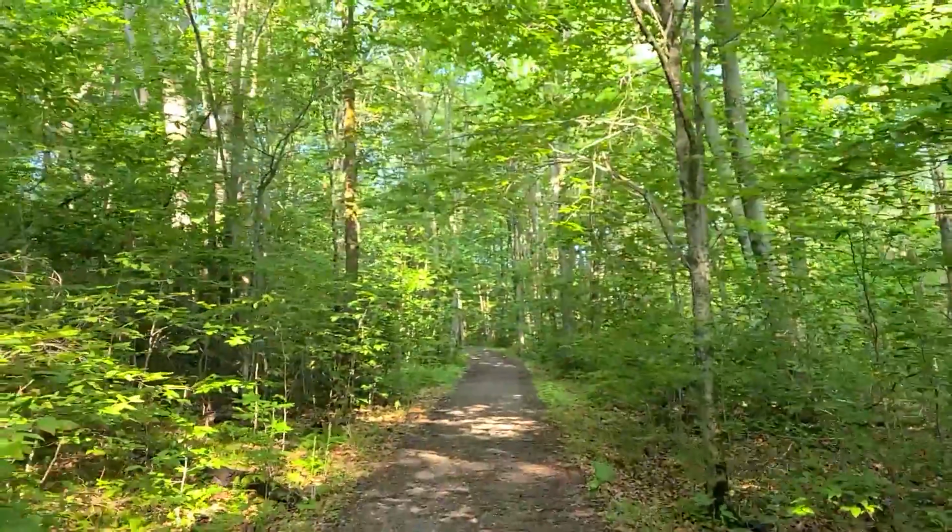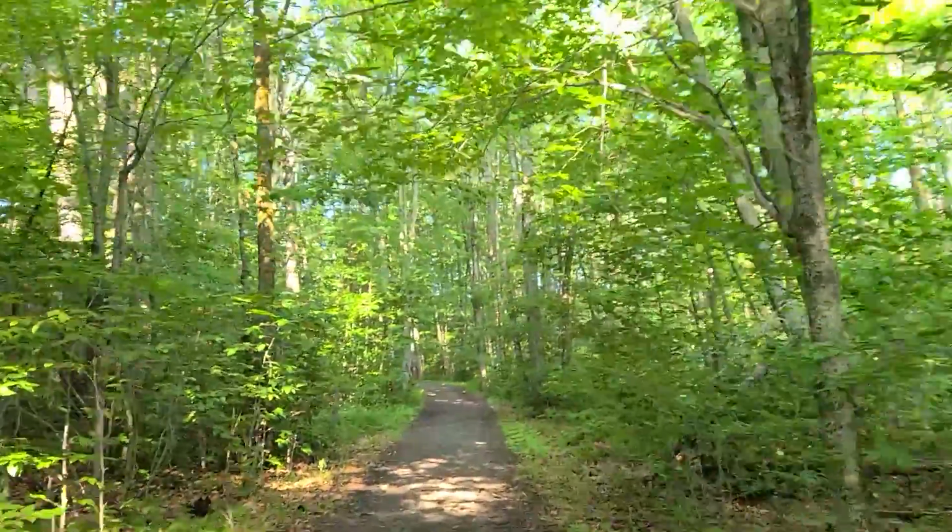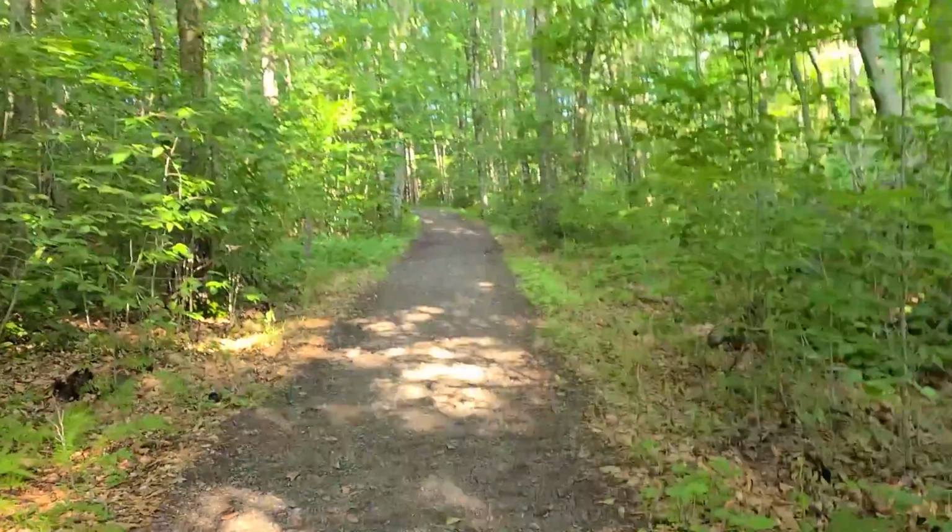Should be coming up to the entrance to the Frank Gantz Trail shortly. I'm heading up an incline, that's why I'm breathing heavy. I honestly thought I would be there by now. I underestimated how far it was from Lot 5, which is the closest lot, to the entrance to the Frank Gantz Trail. So I'm probably going to end up doing more mileage today than I did yesterday, which is fine, as long as it's not too much more.